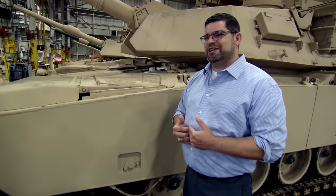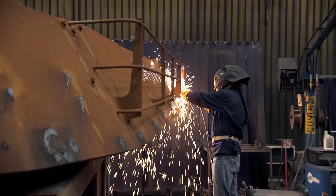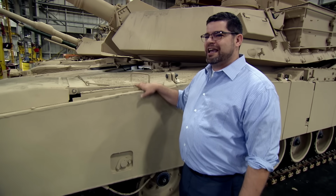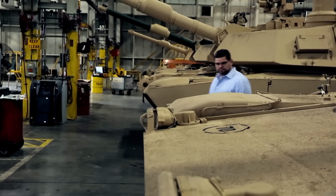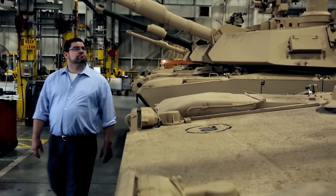I absolutely love this tank. There's no doubt about it. The first year that I was married, I spent more nights here on my tank than I did in my home, and my wife can verify that. Former tank commander Bill Goyne is the project manager.